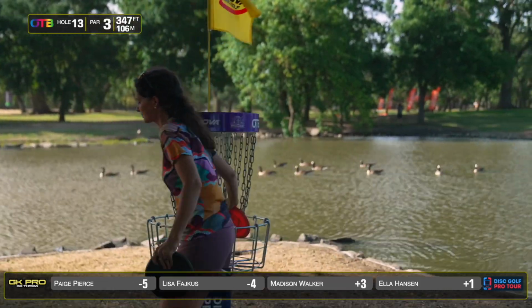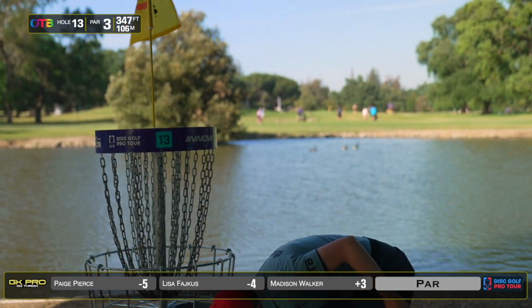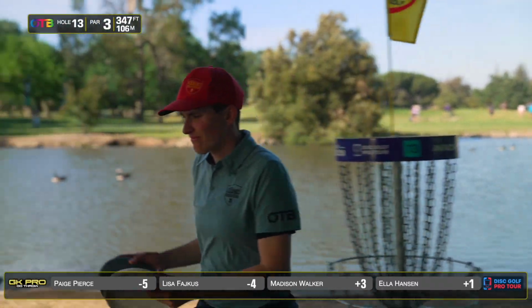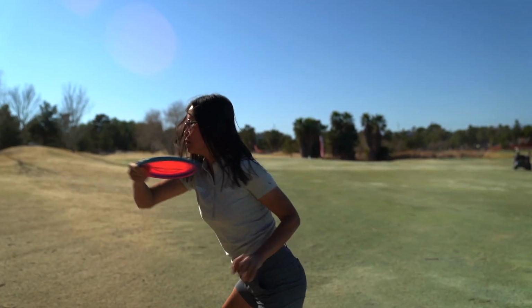Sadly, a string of pars on the card. Only 2 birdies on the day on this hole. One from Jessica Weiss, one from Missy Gannon. Congrats, ladies. I guess this hole's a little harder than I was expecting. I mean, it's far and technical. And scary.